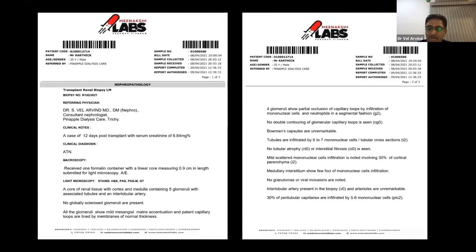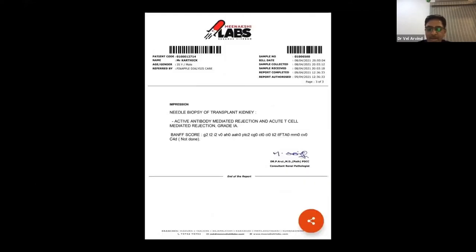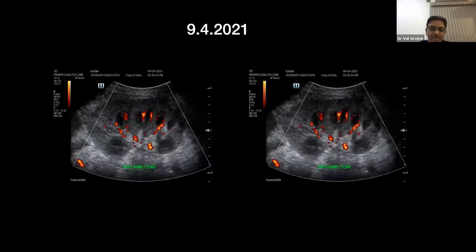This is what the biopsy report. Initially, this is a second biopsy, active antibody mediated rejection and acute T-cell mediated rejection was what the report came as. So this is all the detail about it, two biopsies. And it happened afterwards. While the course of action, this was the flow.